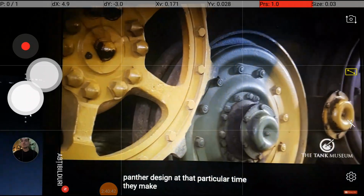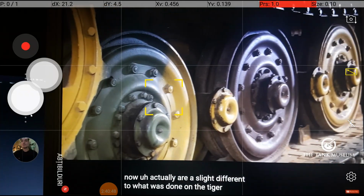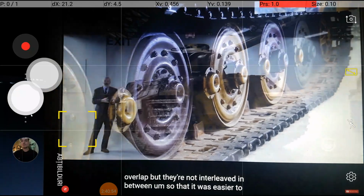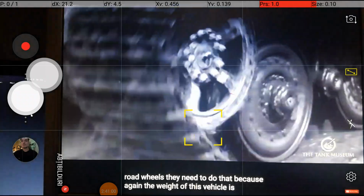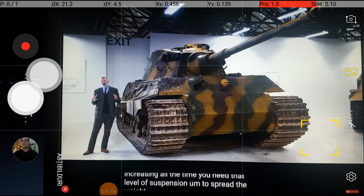They make interleaved road wheels. These now actually are slightly different to what was done on the Tiger. They overlap, but they're not interleaved in between, so that it was easier to actually get access to some of the inner road wheels. They need to do that because, again, the weight of this vehicle is increasing all the time. You need that level of suspension to spread the weight over the wide tracks.